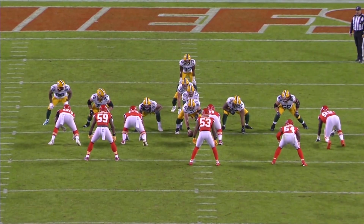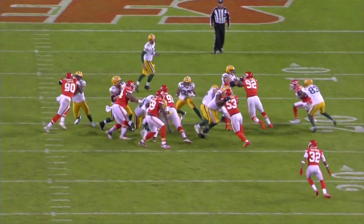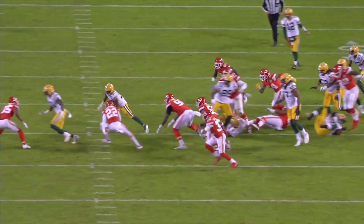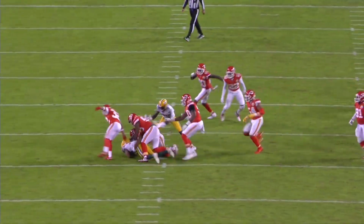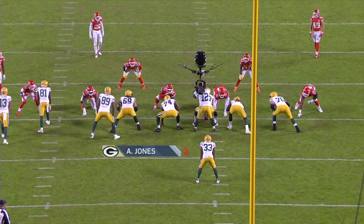But this is what Aaron Jones is great at right here. He could take that hole right there, but he sees a bigger hole all the way to the backside. And he's got the quicks and the feet and the vision to get to that hole. But he can find daylight. Where there's daylight, Aaron Jones is going to find it.